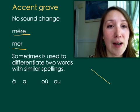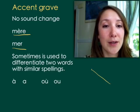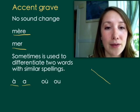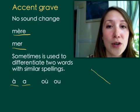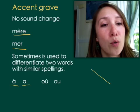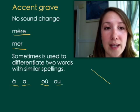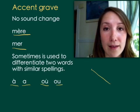Sometimes accent grave is used to differentiate two words with similar spellings. So here we have a, and then we have à. They both sound the same, but they mean different things, so the French decided to add an accent mark to one so that you'd be sure of which one you were using. The same thing here, ou and où. They both sound the same. The accent doesn't change pronunciation, but it differentiates between these two words that mean different things.